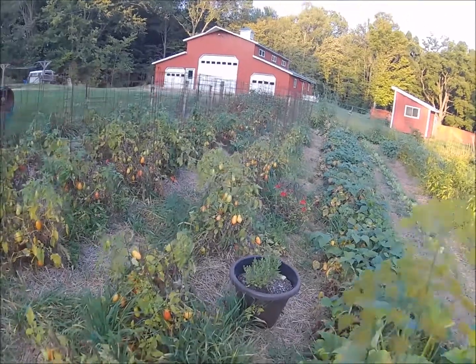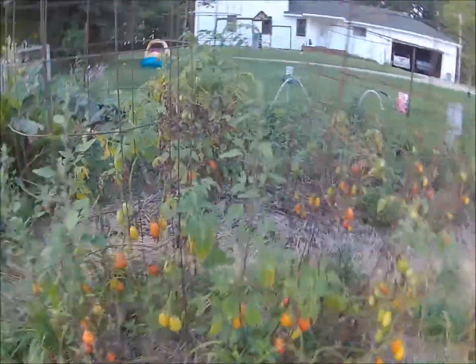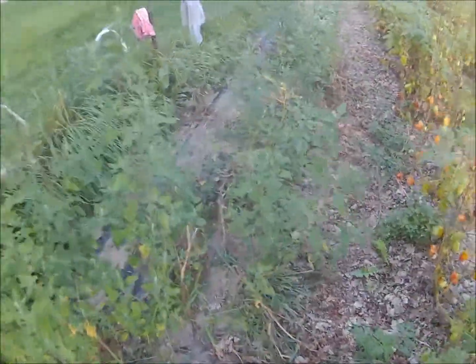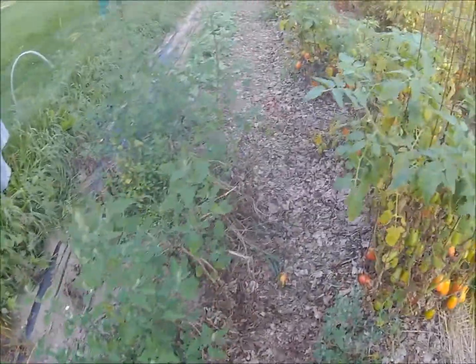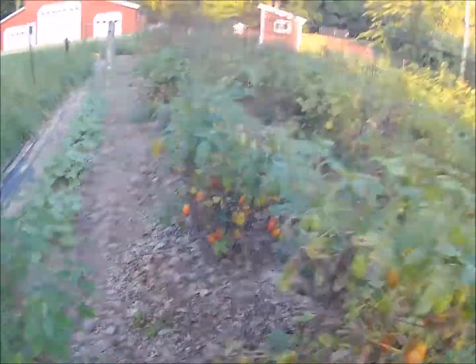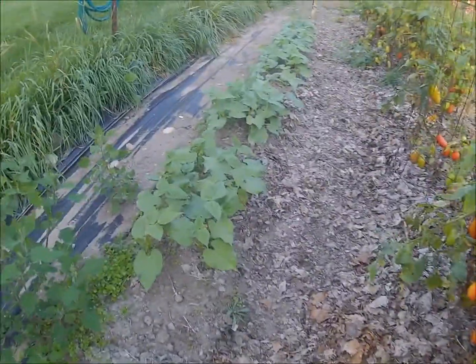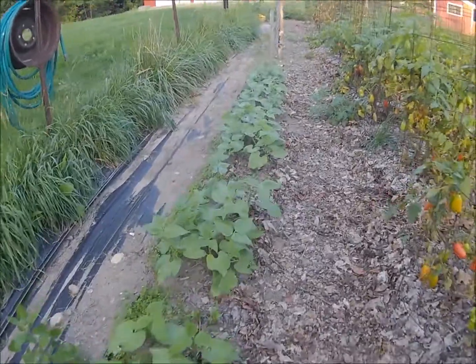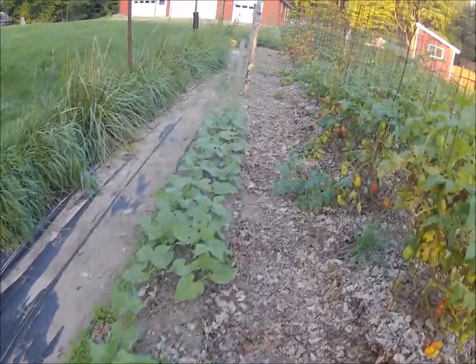Far as I can see, take you right on through here. Once again, weeds are galore. I need to just string trim them. That would probably be helpful. But you can see that these Romas, they just drop, and we just collect. Another planting of beans. I figure if they miss a frost, those will be coming at the end of September.